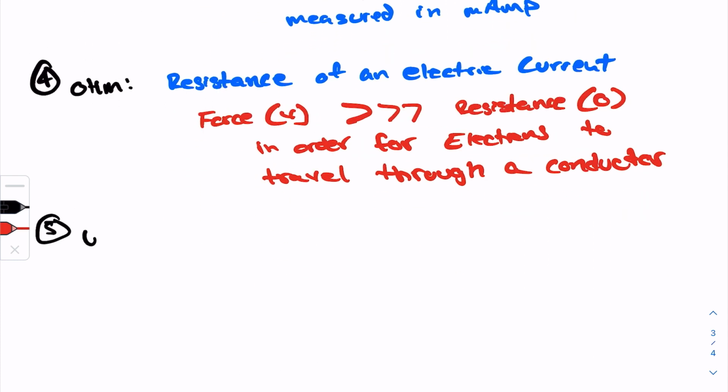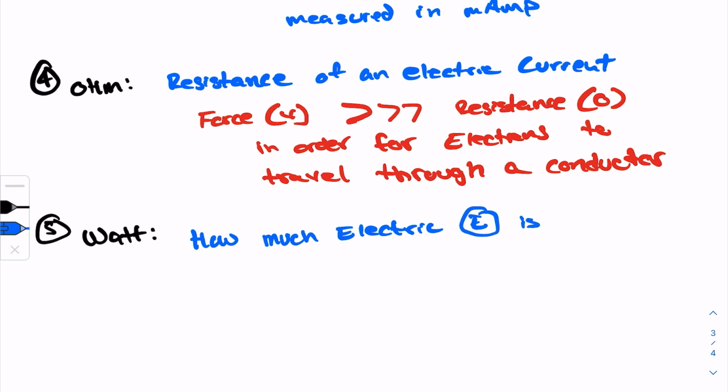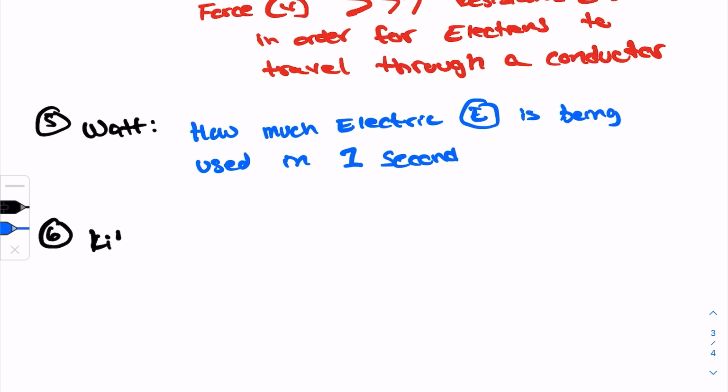Next is watt. How much electric energy is being used in 1 second. Next is kilowatt, which is 1,000 watts. The electricity in your house is measured in kilowatts per hour.